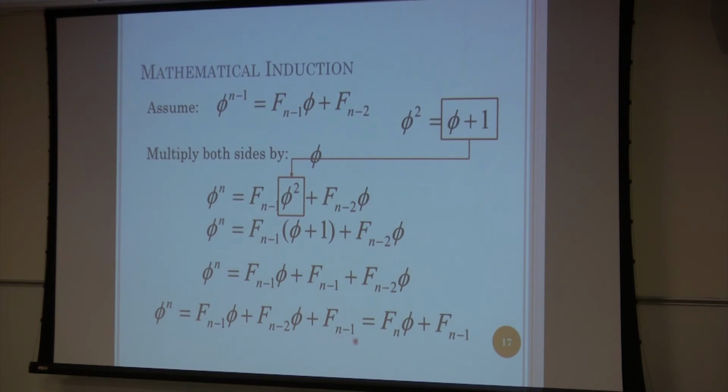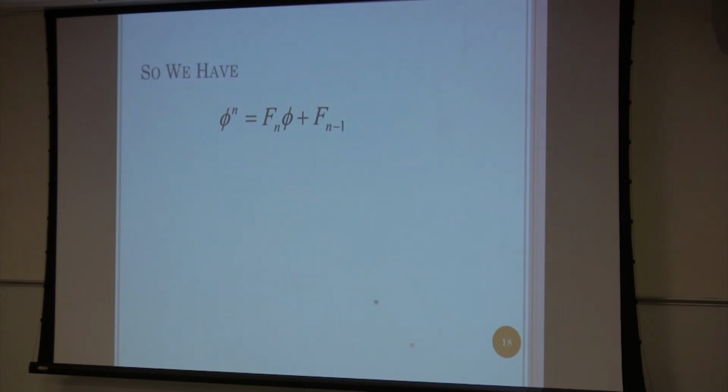So when we do some factorization and we realize that f sub n minus 1 plus f sub n minus 2 is equal to f sub n, we now come up with this form. We have phi to the n is equal to f sub n times phi plus f sub n minus 1. We've just proven that. And that's exactly what our goal was.